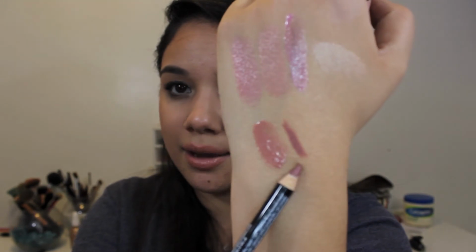That is NYX Mauve, which I actually really like. And then just in case, because I wasn't sure if I believed those dupe alerts so much, I saw this one was similar. Maybe it might work out to my skin tone's advantage.